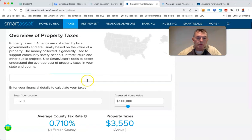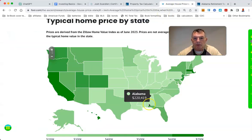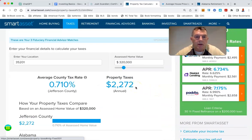We're 35201. We're going to say our home is, we'll say $100,000 above average because we're better than average here at Heritage Wealth Planning. We'll say $320,000 is our home in Alabama. And what is our effective tax? Jefferson County, it's $2,200. So between your income tax and your house tax, depending on how much Social Security you have, you're paying $5,000 in taxes. Not that big of a deal.